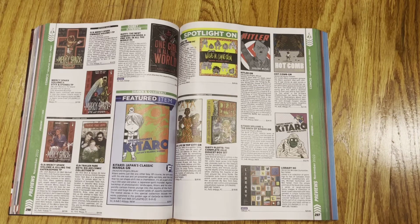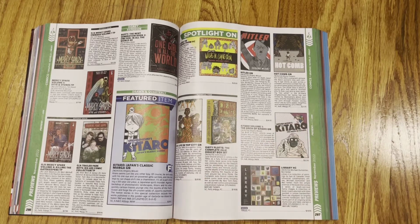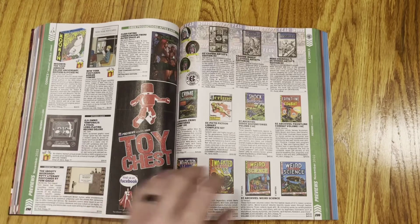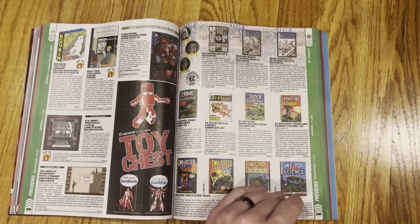Drawn and Quarterly is generally going to have some good stuff. In this case, a lot of it is reprints of things I already have, like Kitaro and Library and Hot Comb. But I will draw your particular attention to Hot Comb if you didn't get it its first go around. That is a wonderful graphic novel basically about the history of Black women in hair and the cultural significances, good and bad, and how much it's played a role in female Black culture. It's fascinating. It's very educational and informative. I would commend it to your attention.